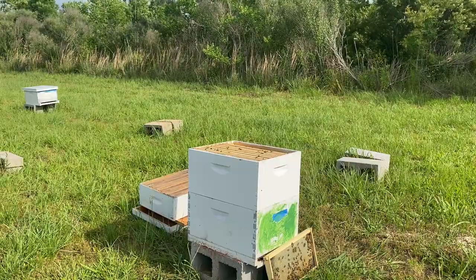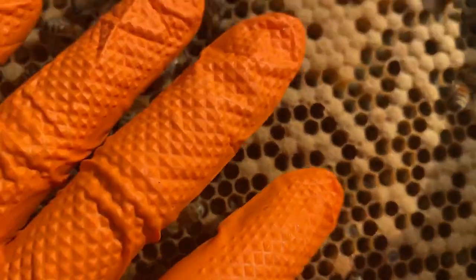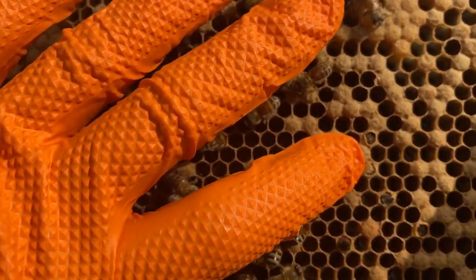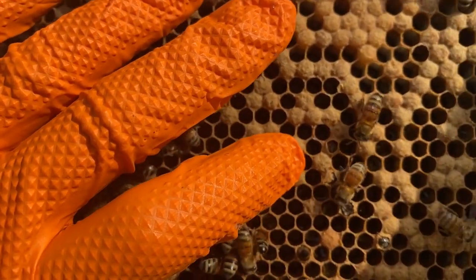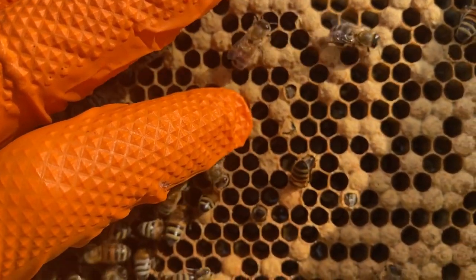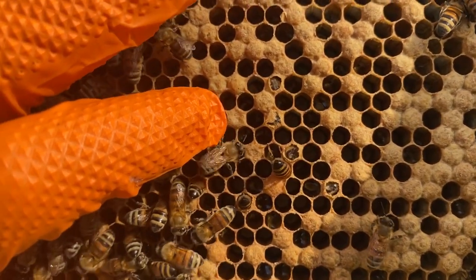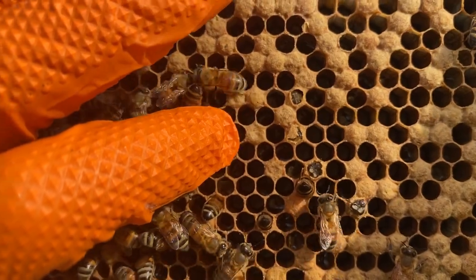Oh, check this out. Let's see if I can hold this frame here. If you look in the bottom of these cells right here, there are brood emerging. See those cells right there? Look at that one right there. You can see the brood emerging from the cells. So that's pretty cool.